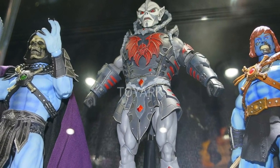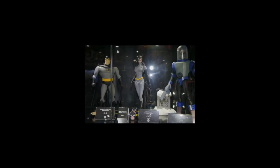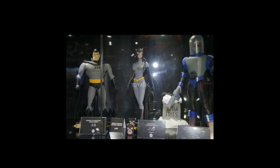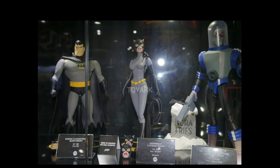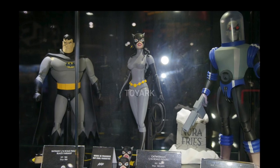What I found super interesting, though, and I got to have a serious chat with myself and a look at my logistics, is they're doing a 1/6 line of Batman the Animated Series figures, which I think is a beautiful idea, and they all look super great. I just don't know if I have the space for this sort of collection, but I gotta go downstairs and take a look. I wish them the best of luck with this.